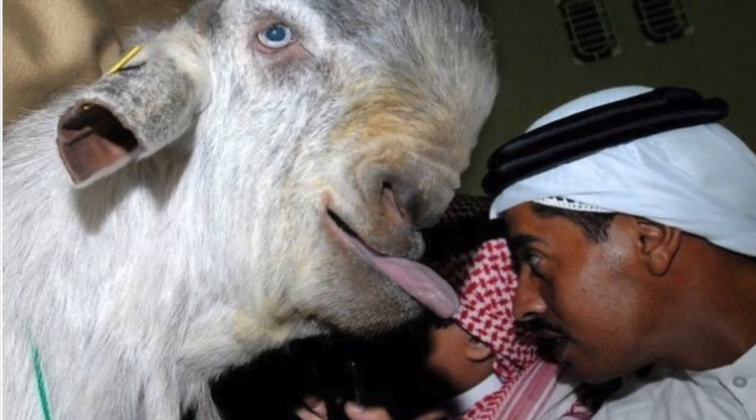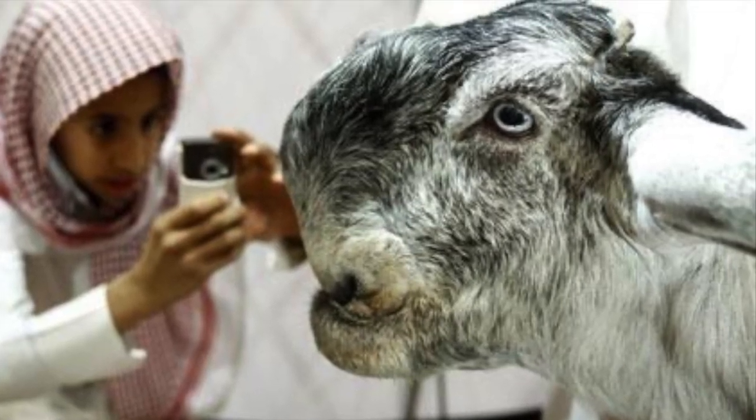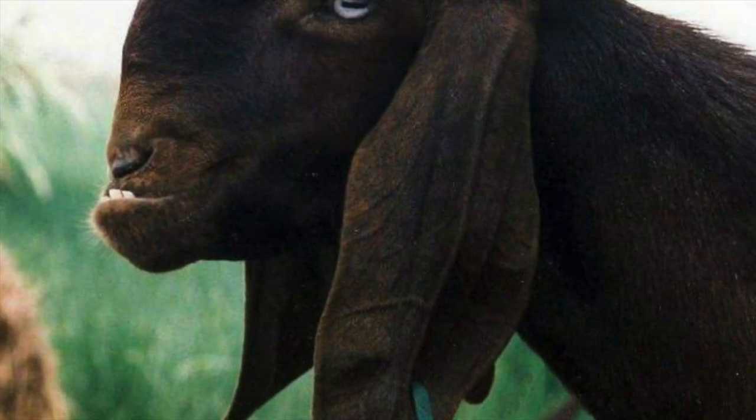The goats have a reddish-brown colored coat of long hair and twisted horns that are present in both sexes. Although it is predominantly a dairy breed, it has been used widely for meat production.